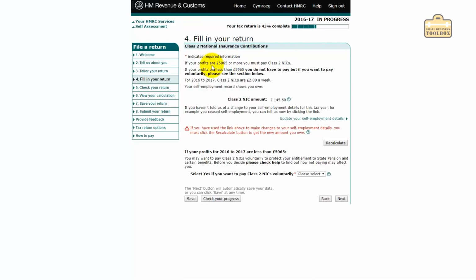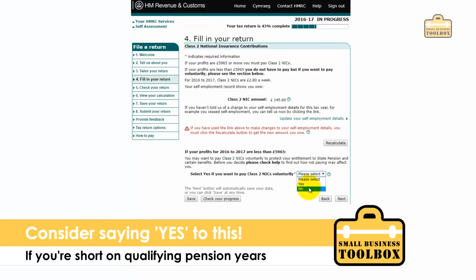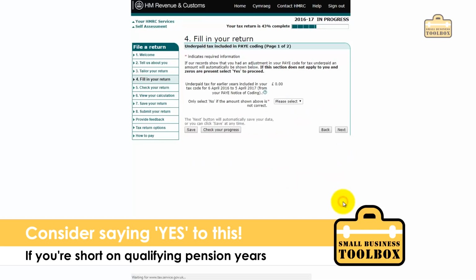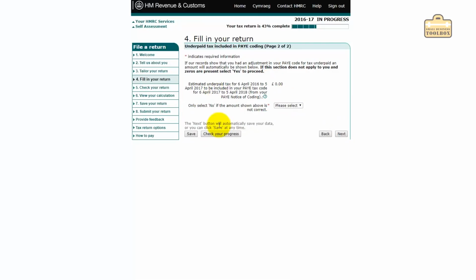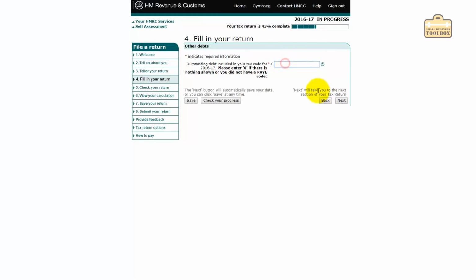So this has come up with, if your profits are 5,965 or more, you must pay Class 2 NICs. Well, they are, and that should be calculated automatically later on. But it is saying, if your profits are less, do you want to pay Class 2 NICs voluntarily to keep your pension years going? I'm going to assume not. Underpaid tax for the previous years. Basically, unless there's a problem, put yes. Again here, unless there's a problem, put yes. Outstanding debt, we're assuming there's none. Enter 0 if there is nothing.